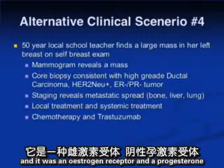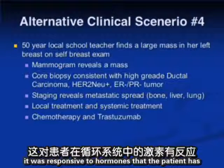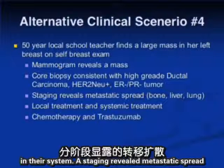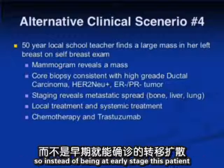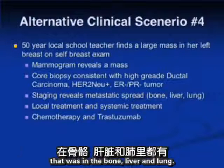And it was an estrogen receptor and progesterone receptor negative tumor, meaning we don't think it was responsive to hormones that the patient has in their system. Staging revealed metastatic spread. So instead of being an early stage, this patient now presented with a more advanced cancer that was in the bone, liver, and lung.